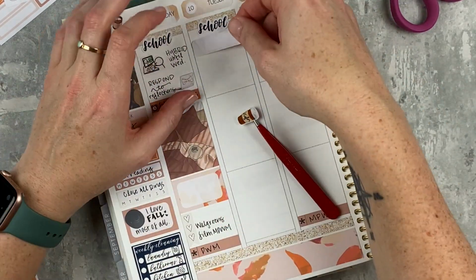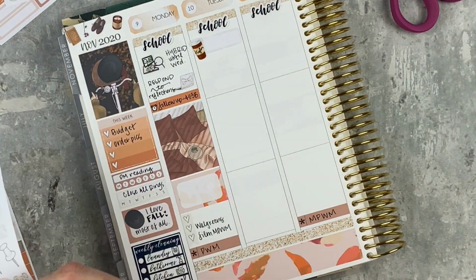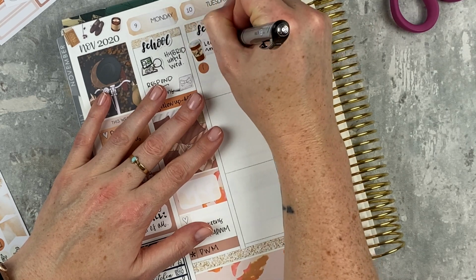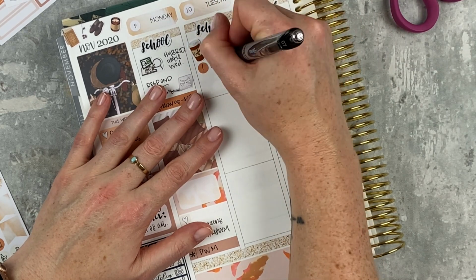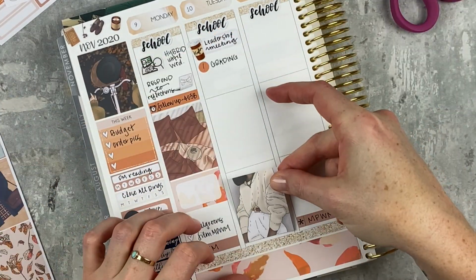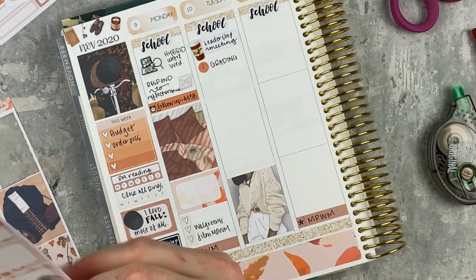Moving on to Tuesday, I put in a label there for our leadership team meeting, which ended up happening on Monday because things are crazy. And then our assistant principal got sent home on quarantine. So it's just, it's nuts right now. But we're hanging in there.